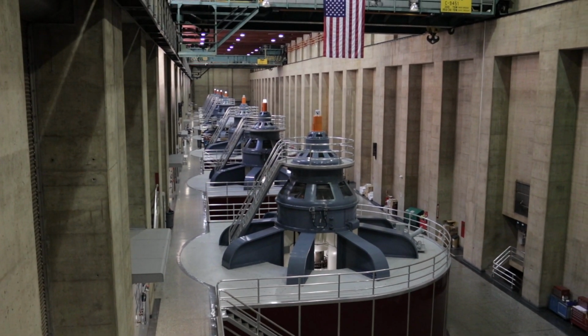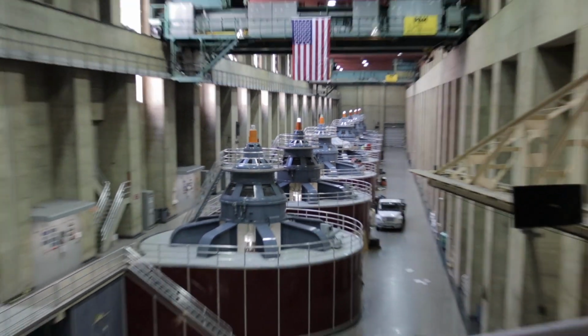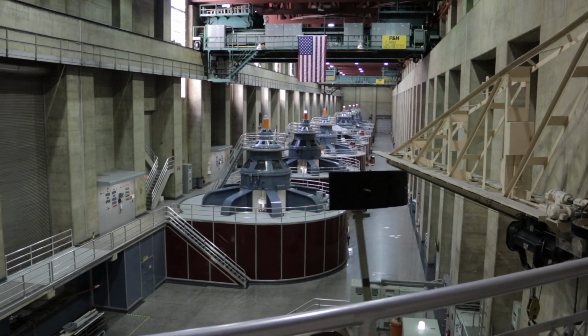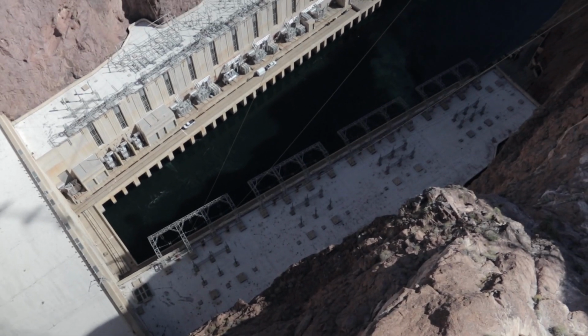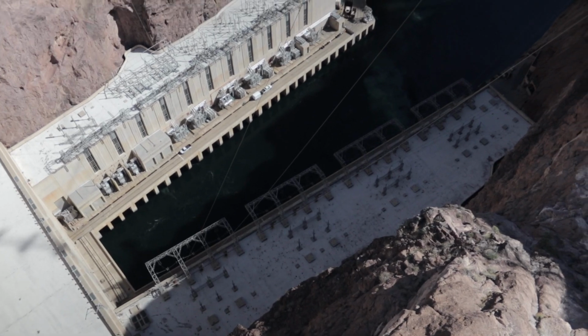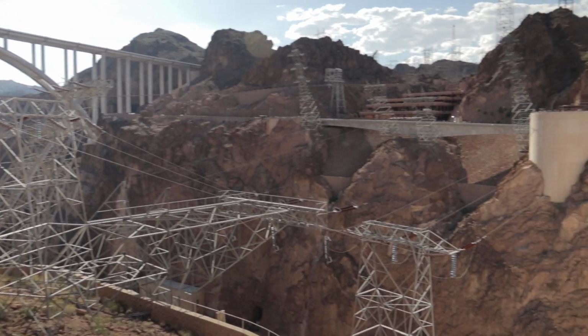Now when you look at the generator itself, you're seeing three stories of a seven-story structure. There's an additional four stories below the flooring. Each of the 15 Hoover Dam generators produces 130 megawatts of energy, and when combined, supplies power to about a million homes.